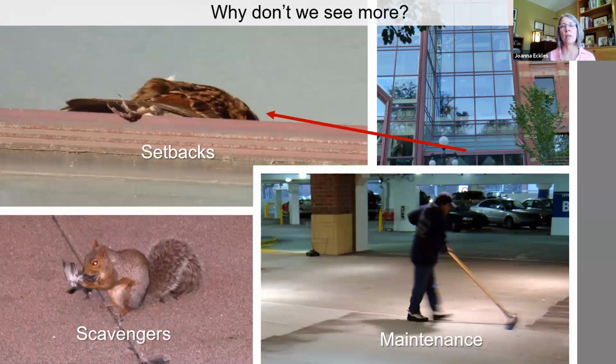Birds fall into places where they can't even be accessed. They're picked up by scavengers, they're cleaned up by maintenance, and still, sometimes when it's really bad, even average people who aren't usually in tune to that will see them, because if you get 10 or 12 birds at a single facade, it starts to get obvious to most people.